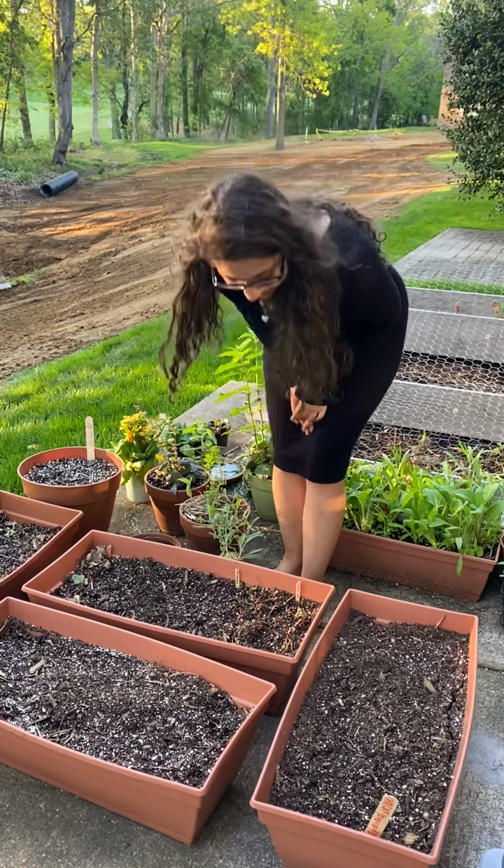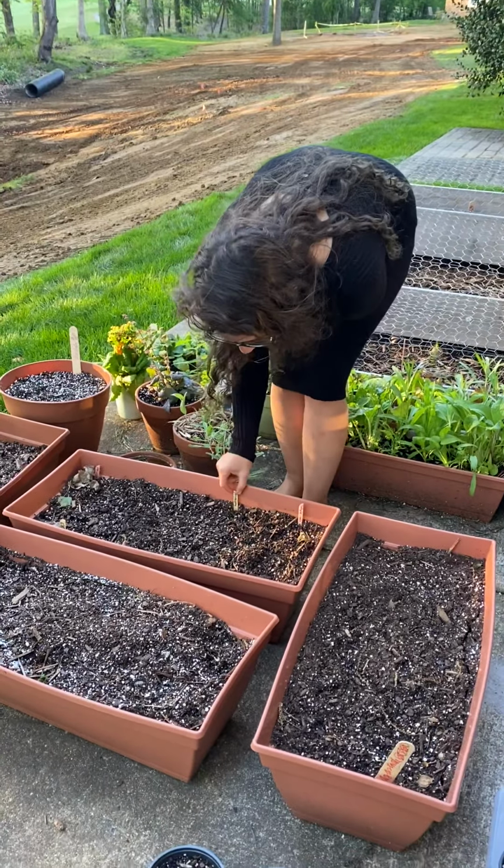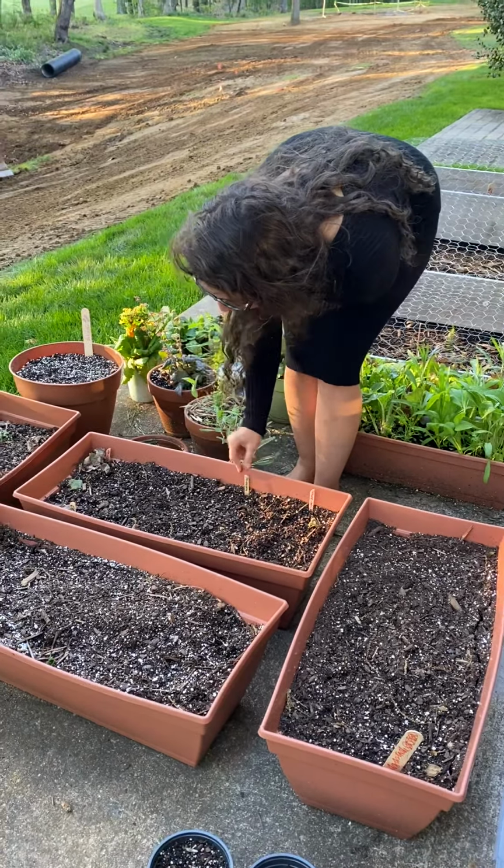planting. All right, we got the camera person laughing at us. My sis over there, Jessica.